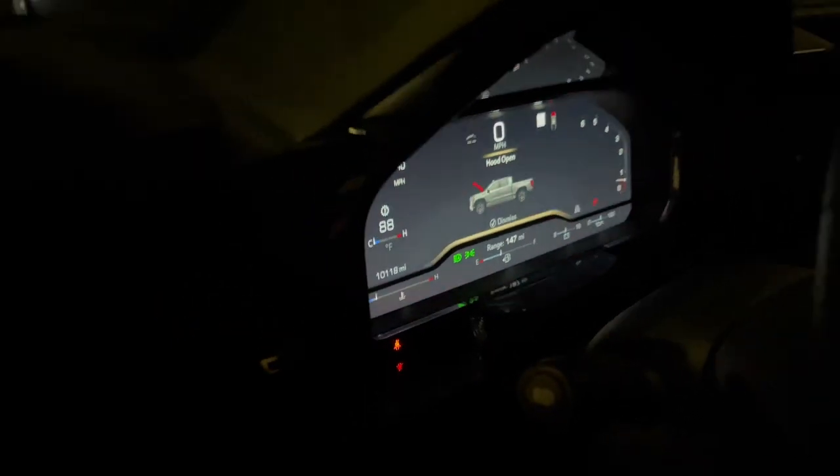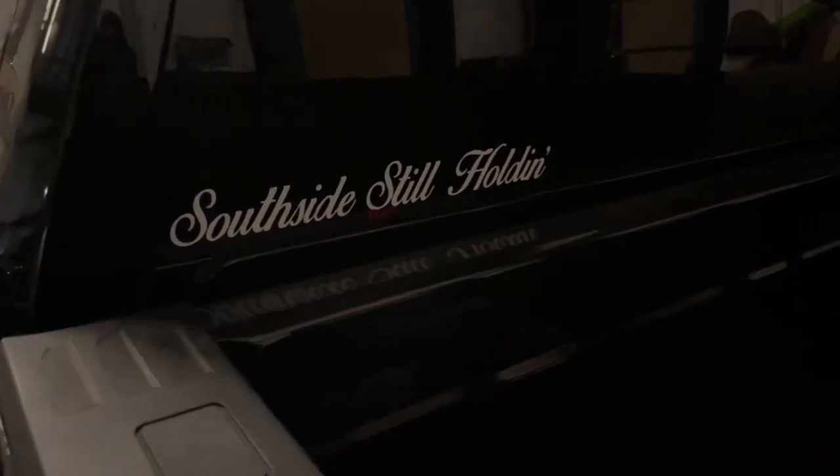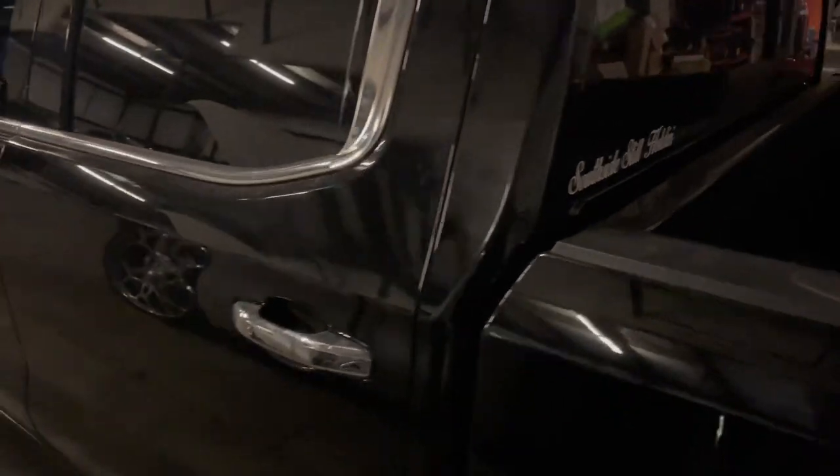10,000 miles on the dash. This is gonna be the last time y'all see it like this. It already has a Castle Manufacturing notch. Really good product, but not gonna be used on this one. Stay tuned.